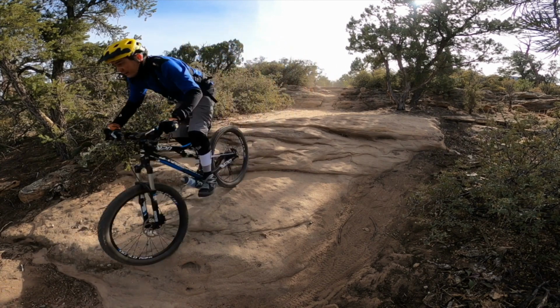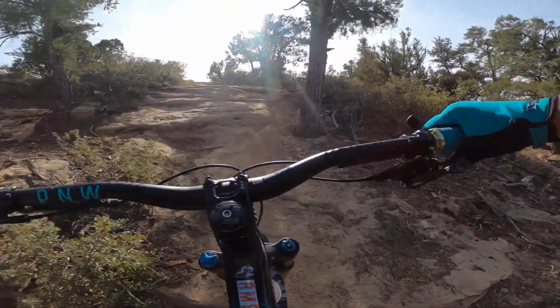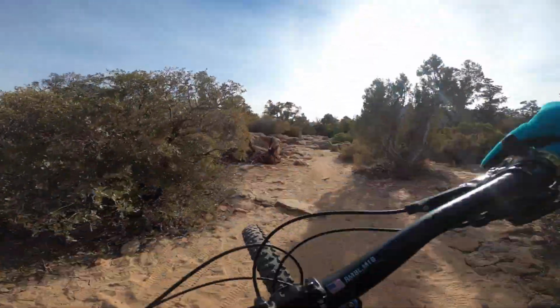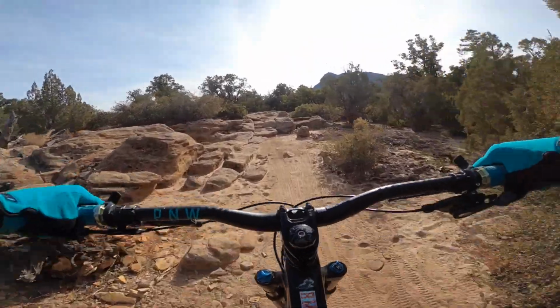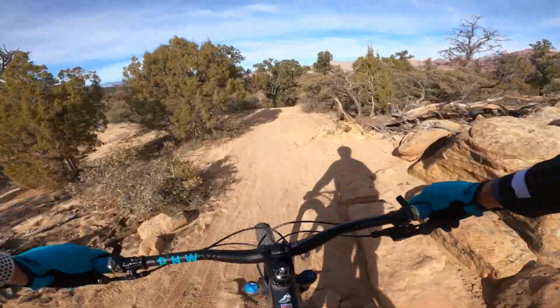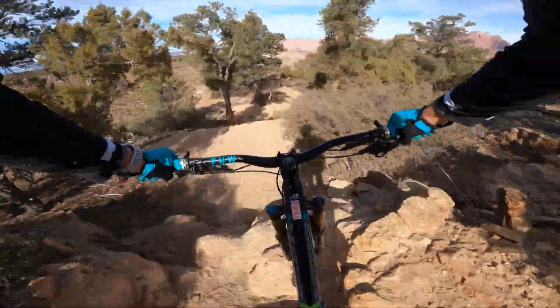Everything is rollable, but if it's above your comfort level at the top, which I'm about to turn around and climb back up because I like the challenge, there's actually a sign that says easy way and more difficult way. So there's something for everybody here. You can challenge yourself or you can ride around it.